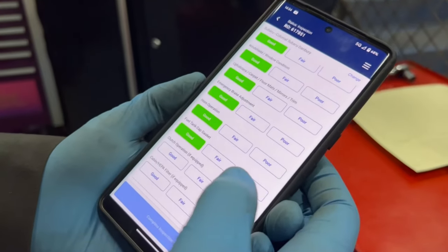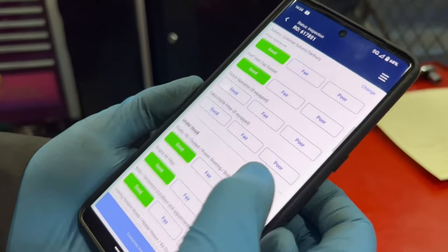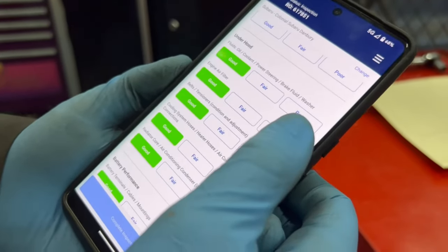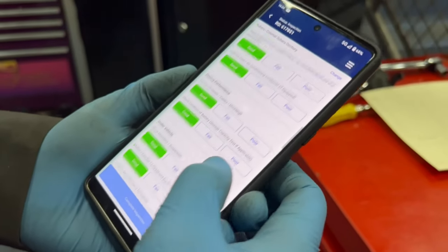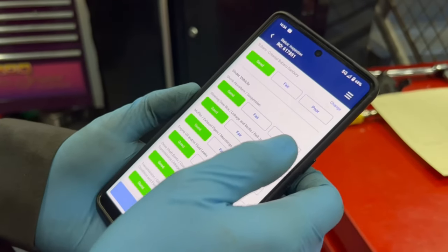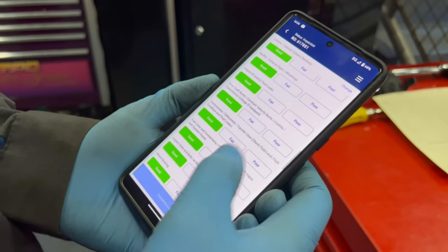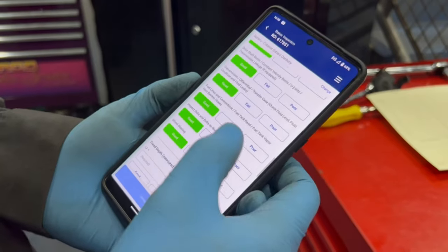Everything looks okay with the emergency brakes, the horn operation, the fuel cap gasket looks good. Our engine air filter was good. Fluids were all good. We topped off our antifreeze. I'm gonna scroll down here. Battery terminals look good. All of our suspension looked good. Our steering gearbox, mufflers and exhaust look good. No major leaks. All of our boots look good.